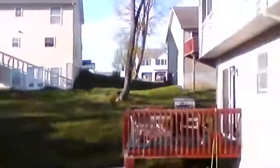Okay. Perfect. Okay. Perfect. Pan down too so we can see that deck, the decking there too, and just the shape of the decking and all that stuff. Yeah, that's it. Perfect.